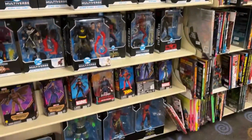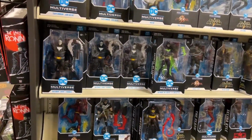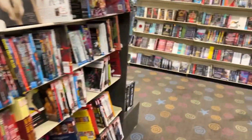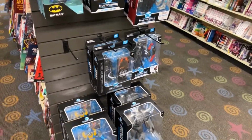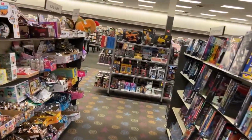And the multiverse here, they got the Kryptonite Doomsday. That's probably the newest thing on this shelf. They need to clearance some of that stuff. Some of that stuff's ridiculously old. And back here we got Digital Batman. There is George Clooney. So you got George Clooney and Val Kilmer. Both times I found those figures, they've had both versions of those in stores.